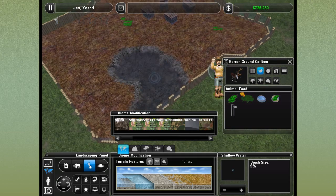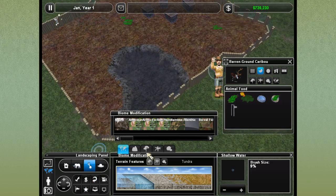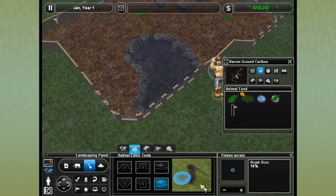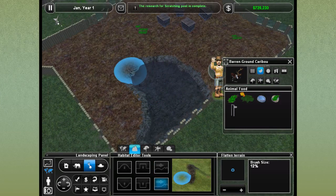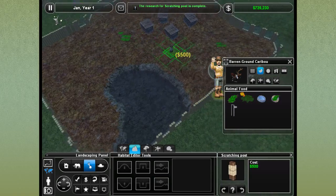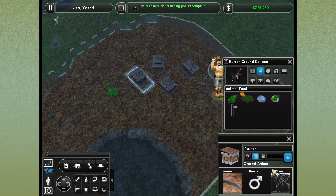And there we go. There. Alright, do you have the shovel, Intern? We need to gently smooth that out. Okay, smooth. There we go. I hope you're not airsick from traveling from that Arctic vortex area, or the polar vortex, excuse me, all the way over here. Research for the scratching post is completed. Wonderful. There we go. Alright, we'll put a nice couple of scratching posts in here for our barren ground caribou.